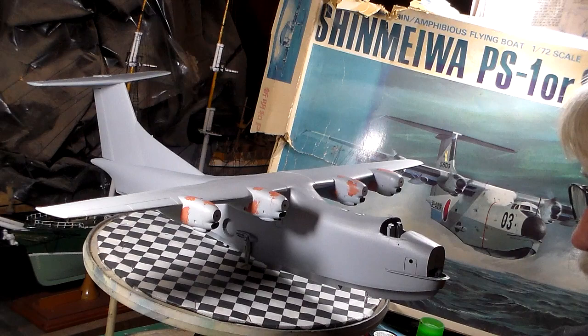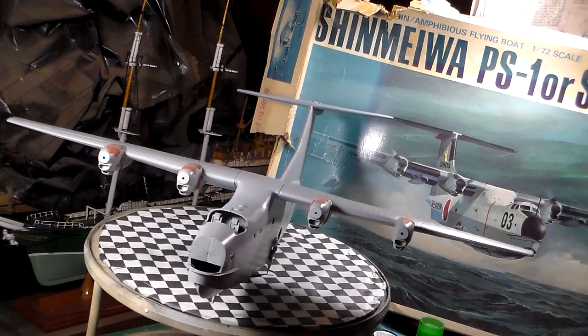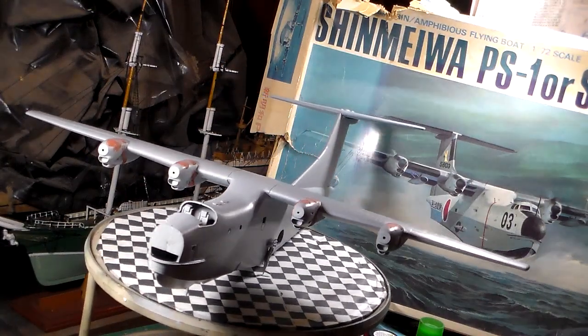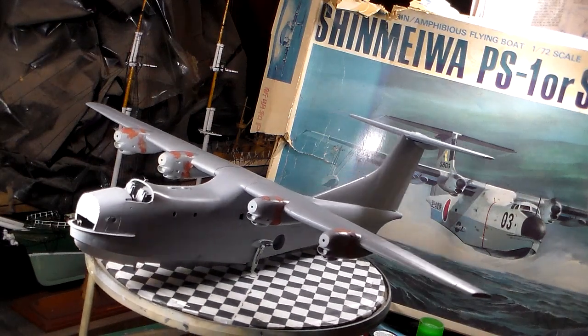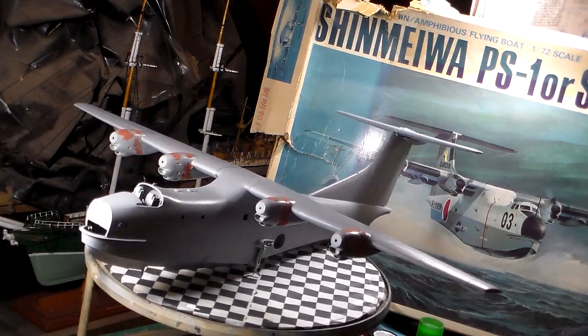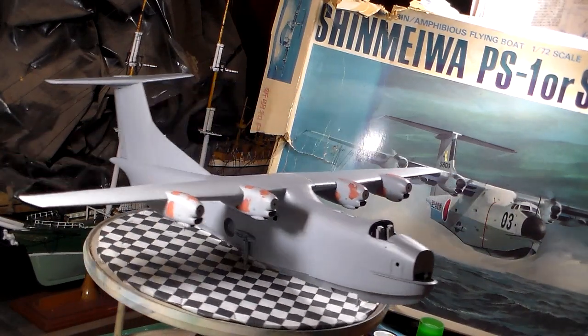But this is a nice kit. It goes together very well. A novice can tackle this kit. Just take your time. The instructions in this kit are all in Japanese. There's no English, no bilingual back in those days. You bought a Japanese-made kit, it's made in Japan, it's going to be Japanese all the way.